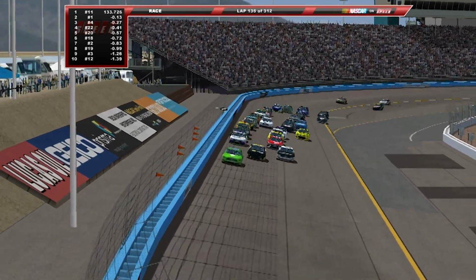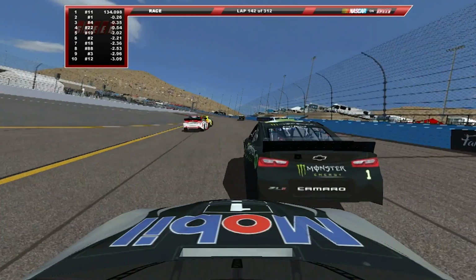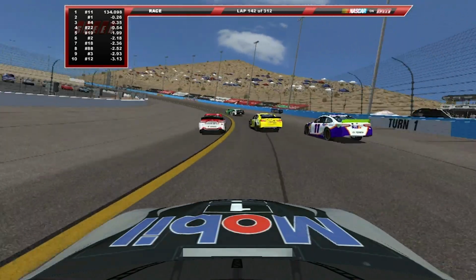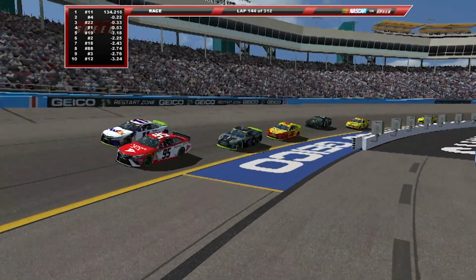We go back to the restart, and it's going to be Hamlin out in front. You can see Newman, he is trying to get a little bit of an advantage out there, get his lap back, but we see Harvick getting to the inside of Kurt Busch, going for the second position. Now trying to track down Denny Hamlin for the lead.